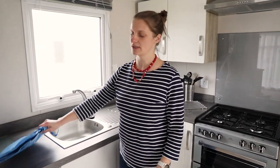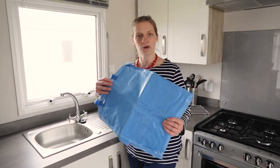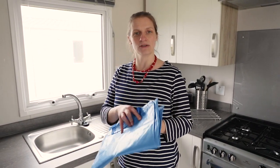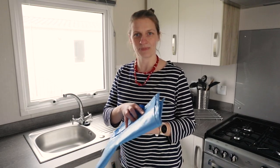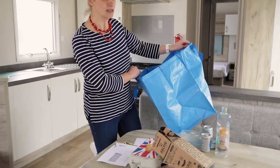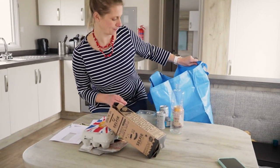Our first goal this year is to increase our recycling by 25%, and to do this we're introducing mixed recycling across the whole resort. When you get to your accommodation, you'll find a reusable blue plastic bag, and this is going to enable you to do all the recycling that you do at home. Please use your blue reusable bag to store all of your mixed recycling, just as you do it at home.